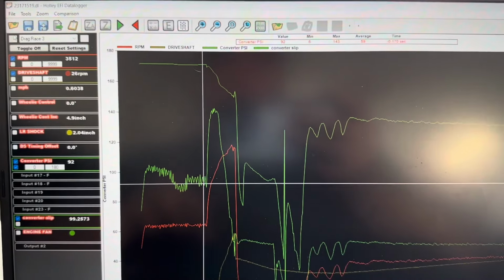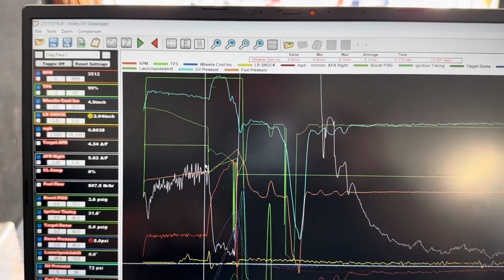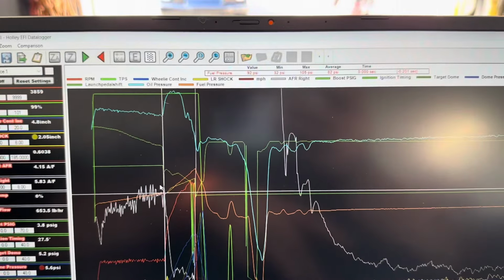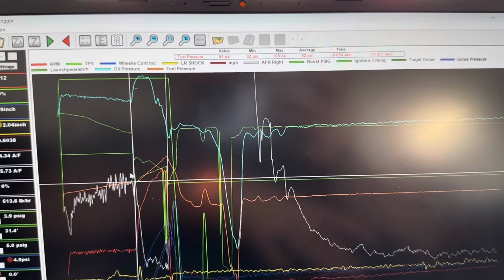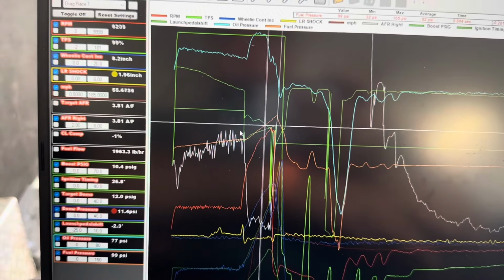We pulled the data log, went to 125, 60 foot. Tire shook just after that. Looking at the data log, it's pretty clean though. So we left at 3.8 pounds of boost. Had a little bit of time in retard, but not much, 4 degrees. And then it comes in, watch the RPM. So it gets up there.